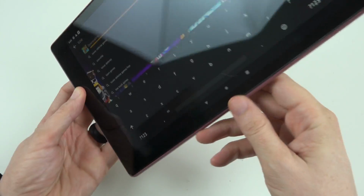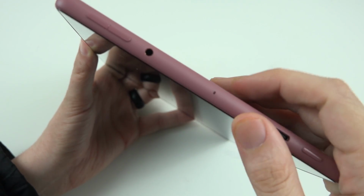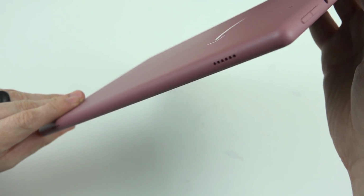Oh yeah, while we got stuff downloading. So we've got our volume up and down. We've got our headphone jack, microphone, the Type-C port, the power button, and then 2 speaker grills.